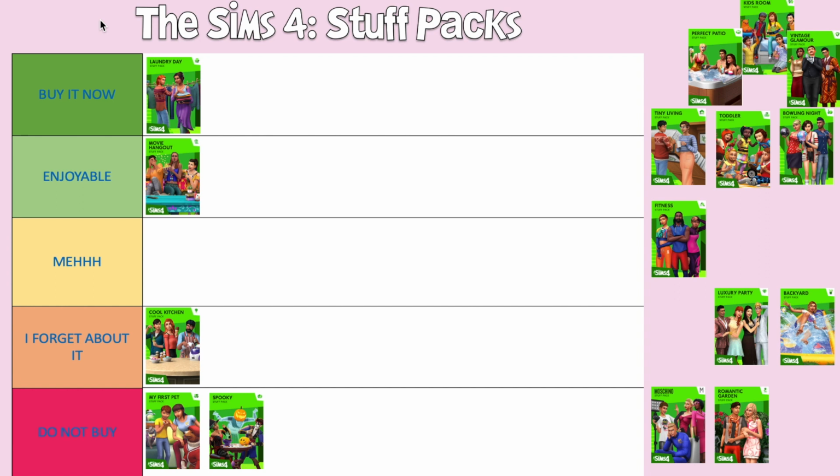It's just so good, and the fact that you can do hand washing and you can also do machine washing, and the build and buy and the create sim items are all so good. Obviously us as a community picked it anyway, so we knew it was going to be good. But yeah, that honestly is my favourite stuff pack by far. I think a lot of people probably agree with me that it is one of the best ones, if not the best stuff pack to come out of The Sims 4 so far.